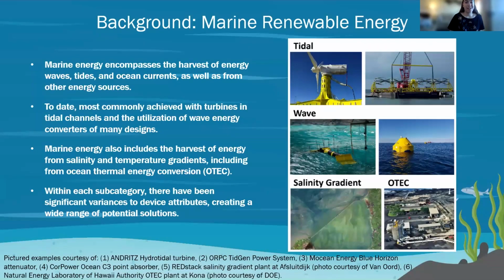So marine renewable energy is power produced from the ocean from a variety of different sources. This can be waves, tides, ocean currents, salinity gradients, and thermal gradients. This is most commonly done with tidal turbines and wave energy converters. But even within those categories, there's not a one-size-fits-all device that works for everything. We're hoping that you'll be able to help us find new ways of doing this, but we're going to give you this overview to show you what's currently out there. But I do want to say, just because something is not mentioned in this presentation does not mean that it's not fair game for the prize.